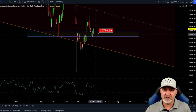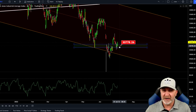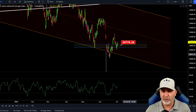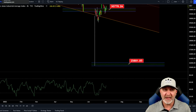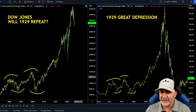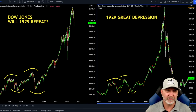So as you can see, we got a bounce again off our 30,700 point range on the Dow last week. We've been watching this area very closely. We could range around in here for a while, but once we break down below this low again, my next target's around 25.8. And as you guys know, we could be looking at something like this over here, the Great Depression. Could we see something like that? That is very possible. That's something I want to make people aware of. There's no guarantees on it, but it is playing out almost identical with the structure of the market. As you guys know, I like to follow the structures.